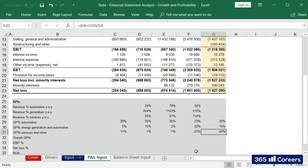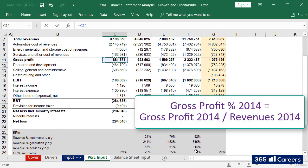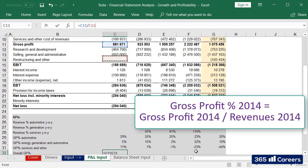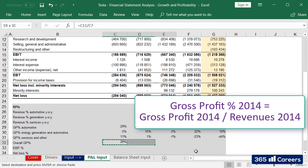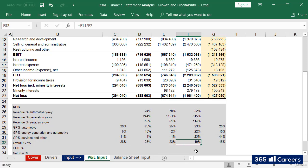Let's calculate the overall gross profit of Tesla. To do that, I'll simply divide gross profit by revenues. We can easily paste the formula to the right. The result we obtain is similar to the trend observed for the automotive business. However, the overall gross profit of the company is slightly lower due to the other two business lines.